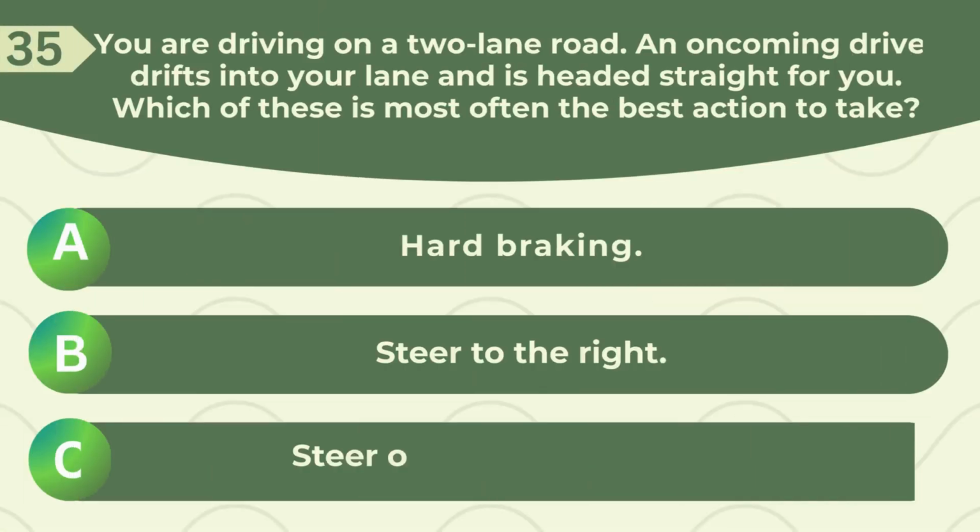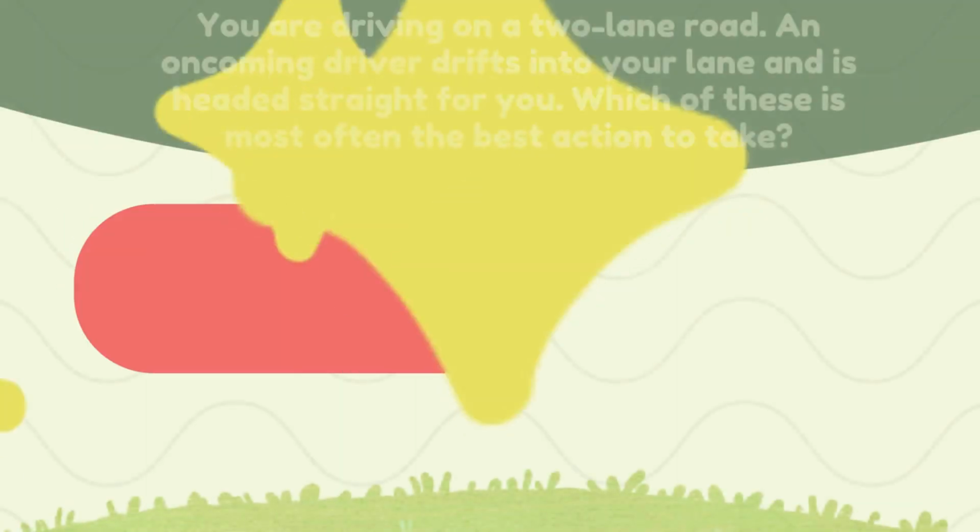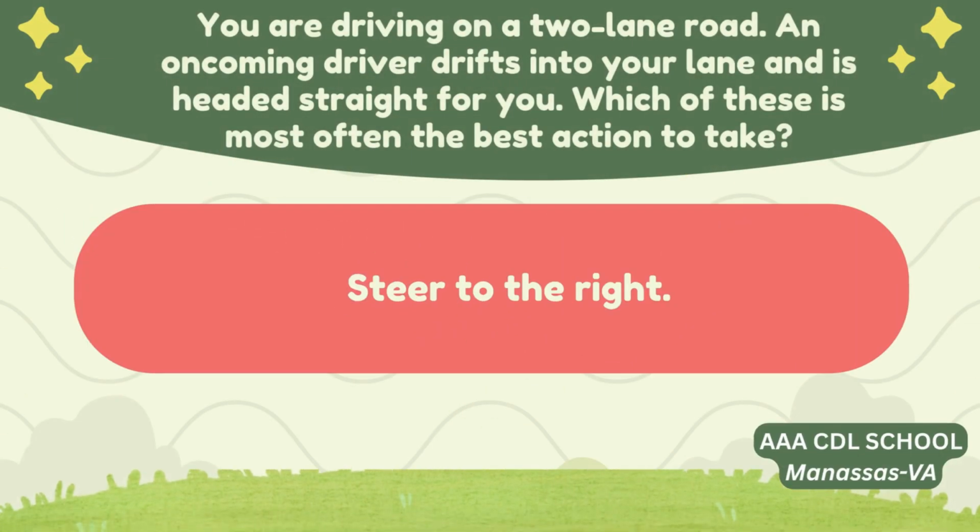You are driving on a two-lane road. An oncoming driver drifts into your lane and is headed straight for you. Which of these is most often the best action to take? A. Hard braking. B. Steer to the right. C. Steer onto the left shoulder. Correct answer: steer to the right.